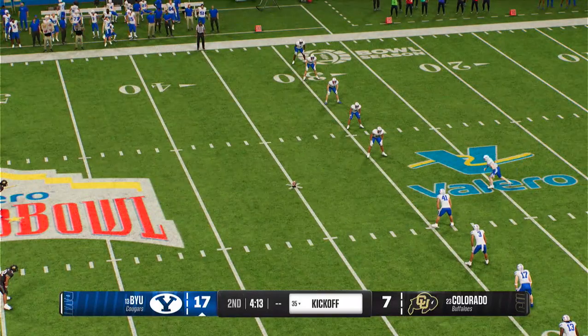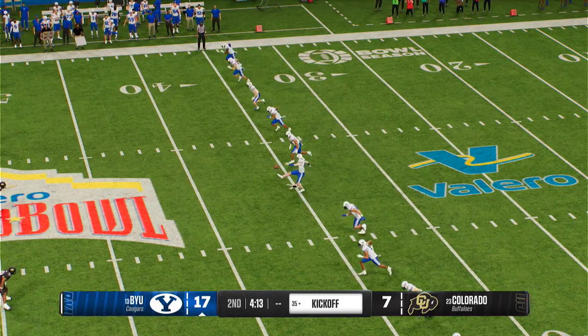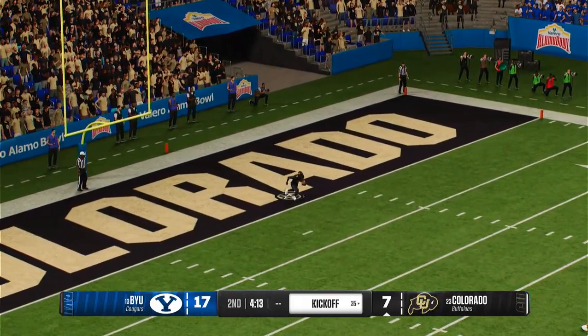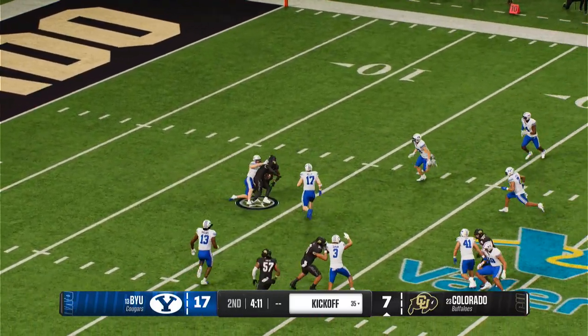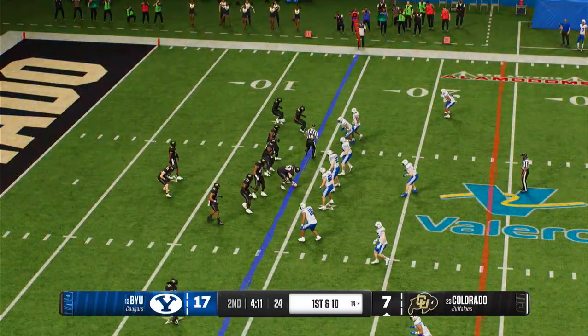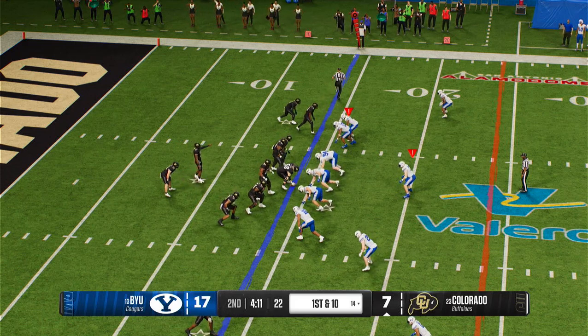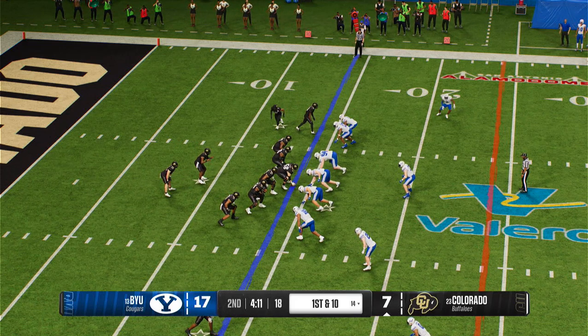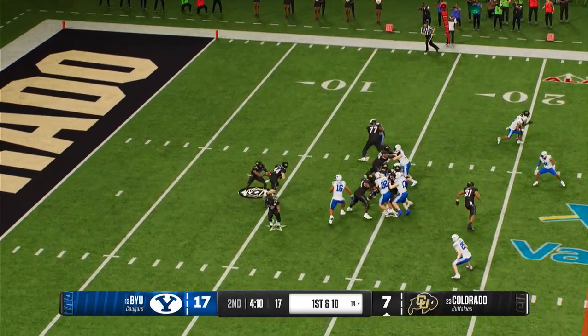Kickoff team lining up to send this one away. He'll bring it out. It's Horn. I know he thinks he can house every return, but sometimes you just have to take a knee as he stopped at the 14. Colorado has the ball back, and the Buffaloes hoping to put their team in prime position on offense.